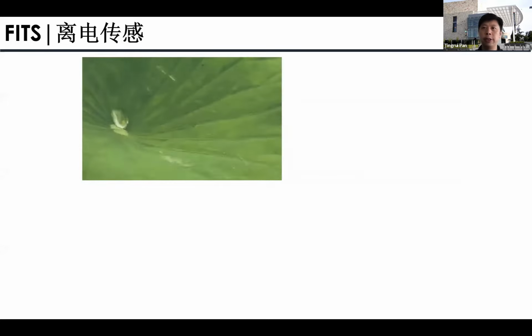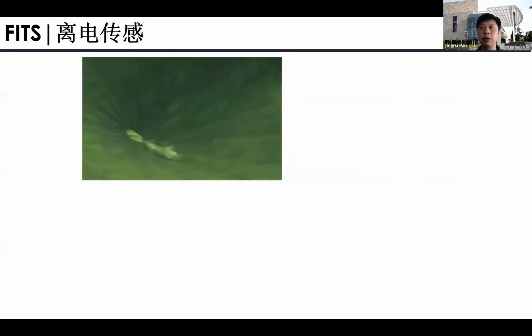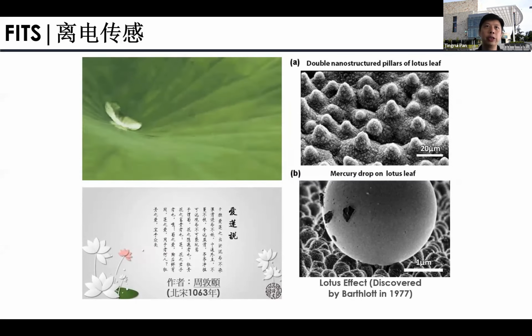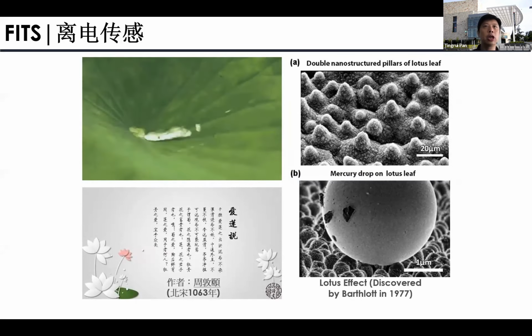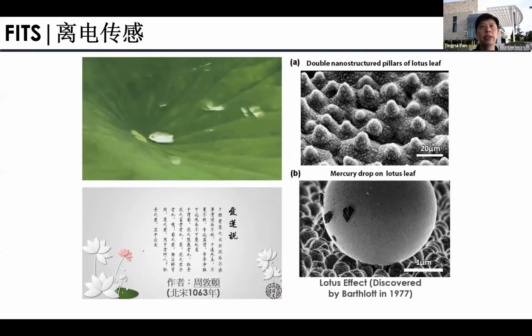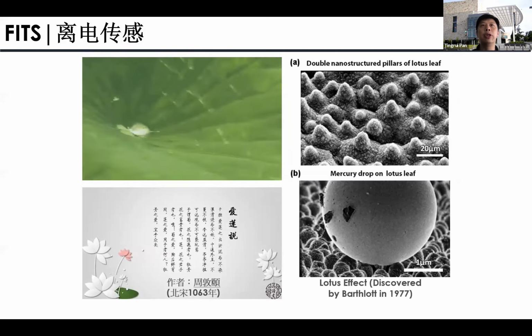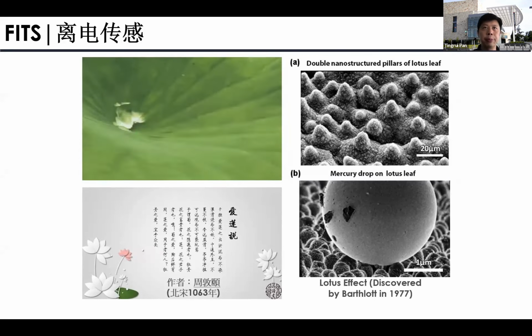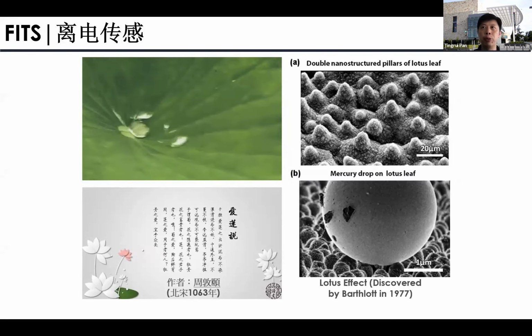It's called FITS. FITS stands for flexible iontronic sensing. It originated from the lotus effect. We know the lotus has been a sacred flower in Asian cultures for thousands of years. One of the things that is very striking is that when a droplet stays on the surface and there is a small mechanical disruption, it will form an unstable state and move around.